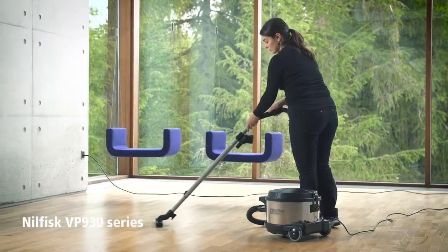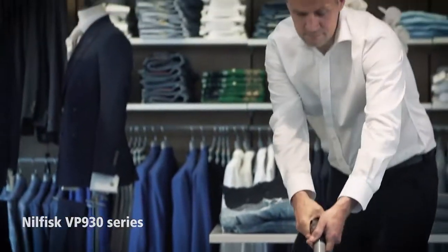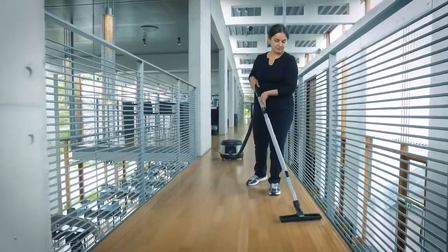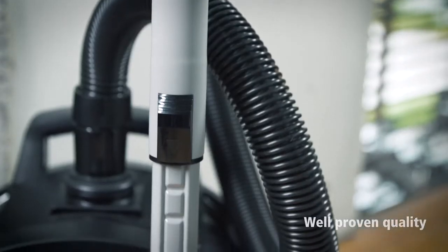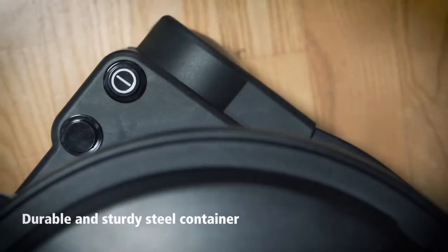The classic Nilfisk VP930 commercial vacuum cleaner is a well-known workhorse that has been cleaning the world for more than 40 years. The VP930 series is the epitome of Nilfisk quality, which is why the VP930 is many customers' preferred choice. VP930 is easy to use and, first and foremost, durable.